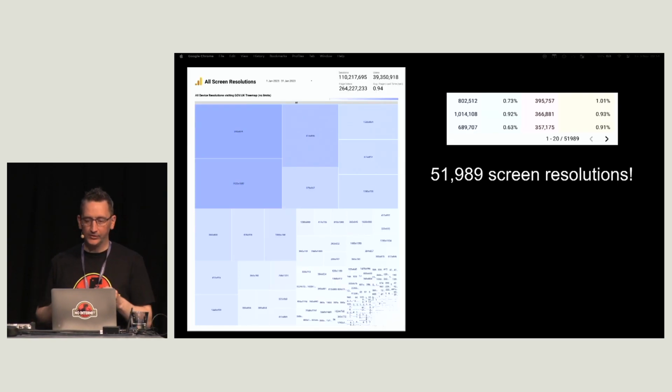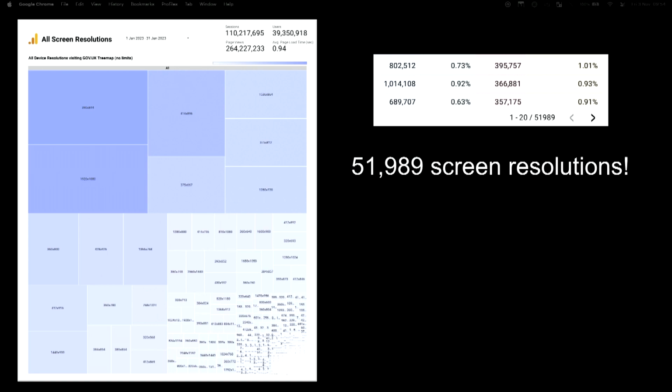To reiterate the importance of mobile-first responsive design across a large population, here are some more gov.uk data from the start of this year. On the left is a heat map of all screen resolutions that visited gov.uk in a single month. There are so many resolutions. Towards the bottom right corner of the image, the text disappears into a blur of thousands of individual images. On the right is the actual number of combinations seen. The important number here is 51,989 screen resolutions visiting gov.uk in a single month. Thank goodness for mobile-first responsive design.